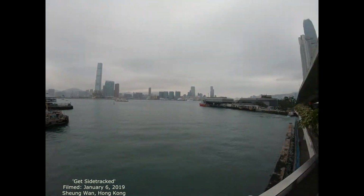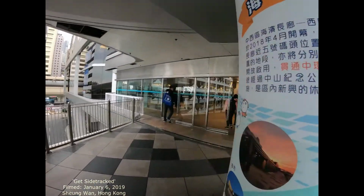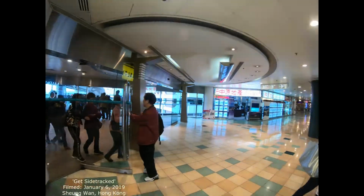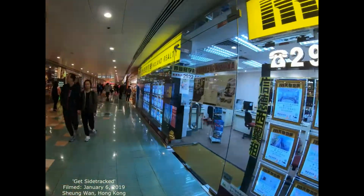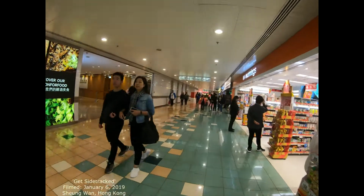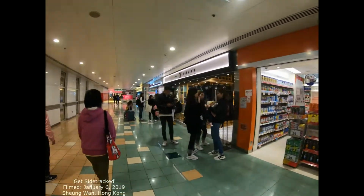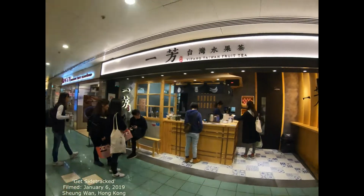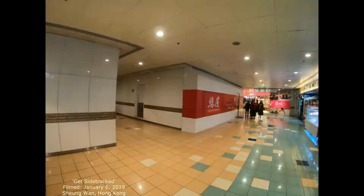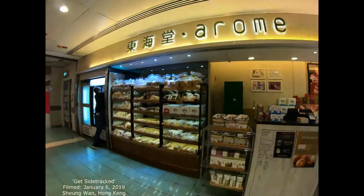So, I'll give you a little view right here. This is Sheung Wan. Sheung Wan Station is inside. I'll give you a little tour. This is Sheung Wan Station, and you can see the different shops that are inside. It's an MRT, a train line that goes into parts of the city, and it's just a well-connected place. This little area is also where the ferry terminals are, so ferries to Macau. If you watched the last video, you probably noticed all the different ferries that go in and out. So this is basically inside of that. Let's keep walking.